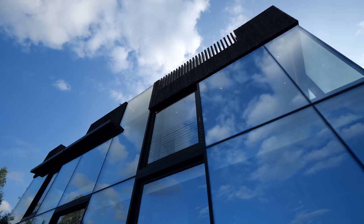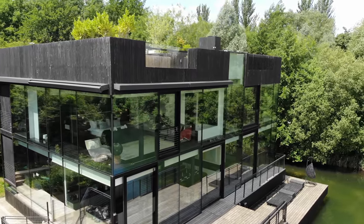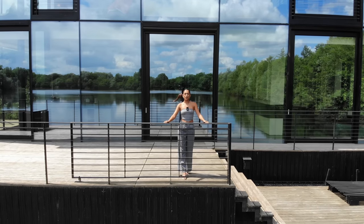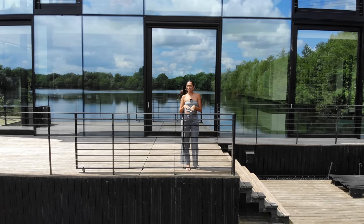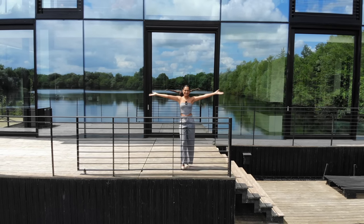Can you see it? But nothing compares to the house that we're about to show you. And here we are at Glasshouse, a truly unique property set within the lake, distinguishing it from all the other homes on the estate. So, let's get started.